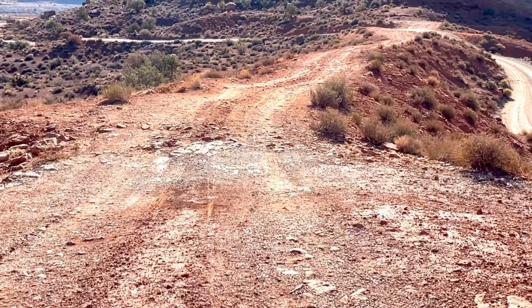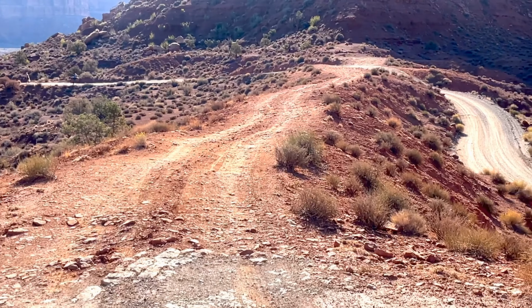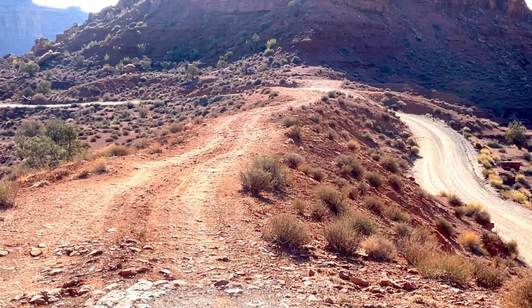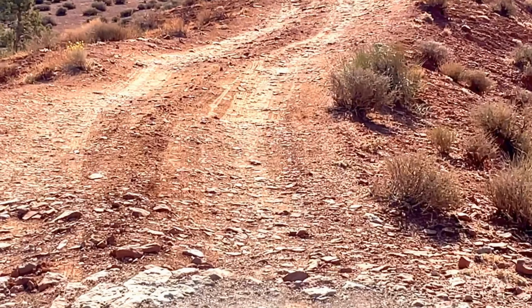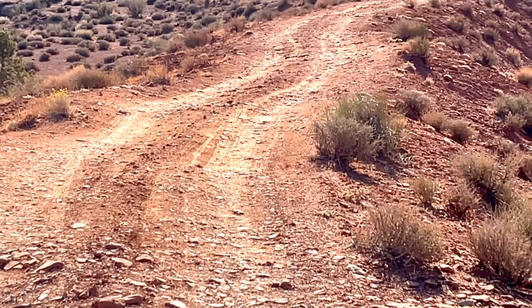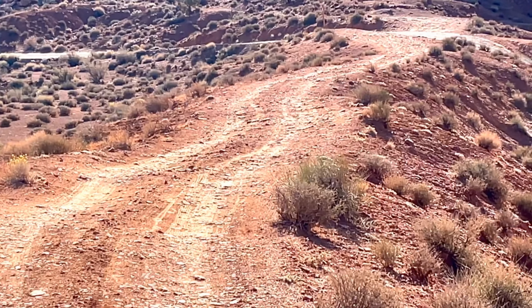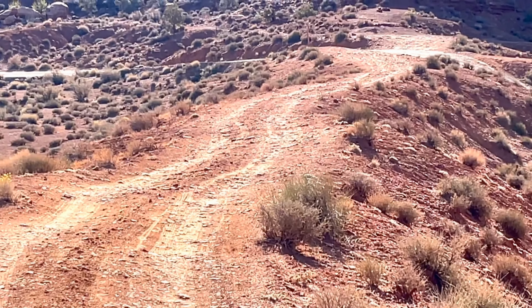But as you can see, there's some pretty crazy little maneuvers, and then you're kind of up on a little bit of a ledge here. But it doesn't look bad. I'm just gonna need to be cautious, you know. It probably looks pretty even on camera, but it is not. So I'll film it on the way out and see what happens.